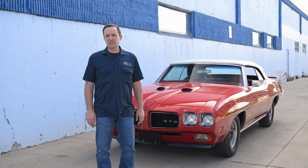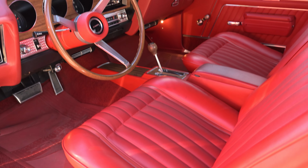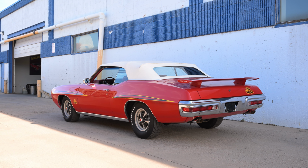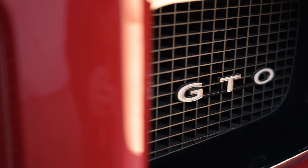Behind the scenes, we're out here today with just an amazing survivor car, a 1970 GTO Judge Convertible 455 HO. It turns out they made just 3 of these cars, and apparently 2 of them were red and 1 of them was Orbit Orange. So we know of the Orbit Orange car and its owner.